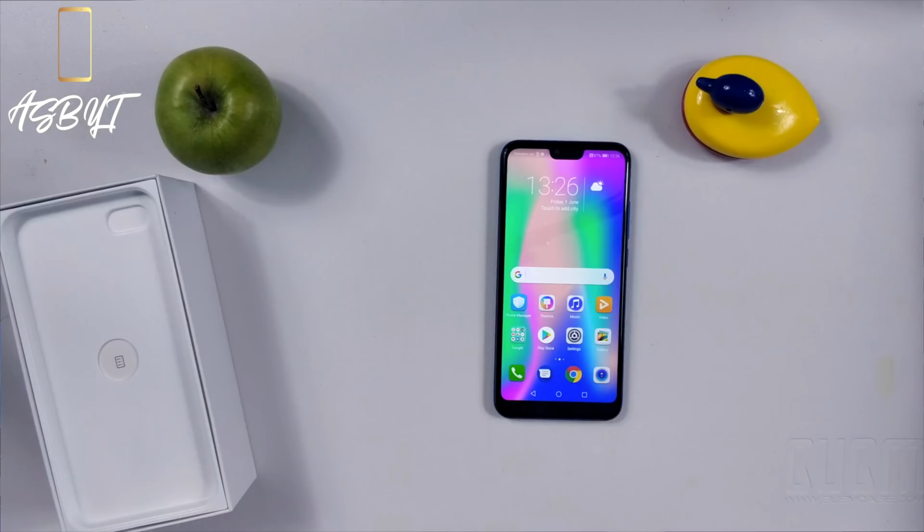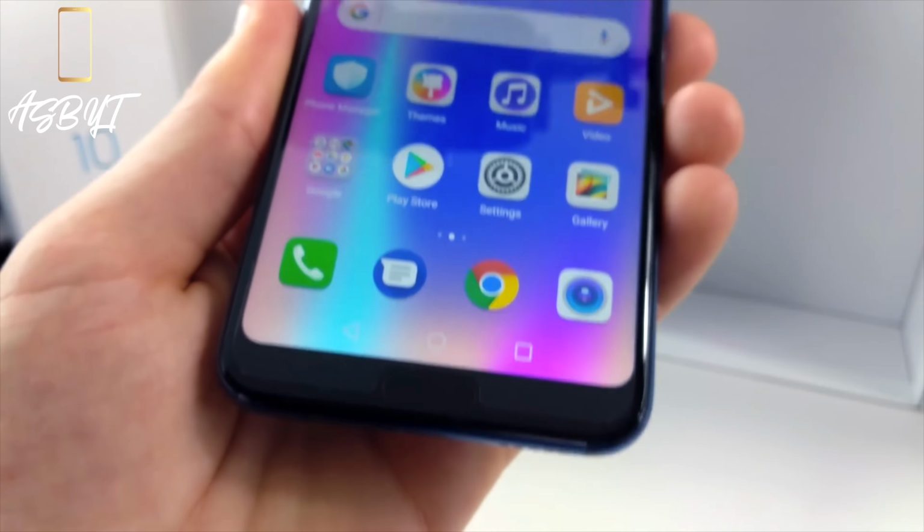Are there better phones on the market? Yes, of course. Are there better phones on the market for £399? I'm not so sure.